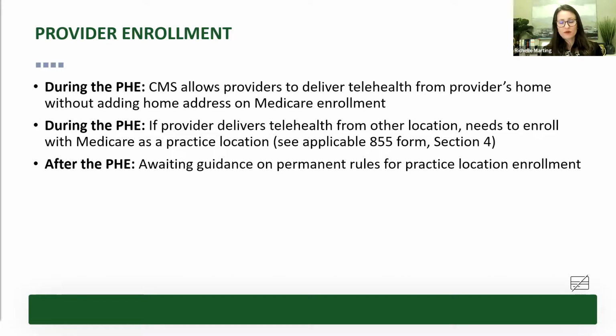However, even during the public health emergency, if the provider is regularly delivering services from some other location other than their home, they do need to register that practice location on their Medicare enrollment. It's the 855I, I believe; 855B is the group practice, 855I is the individual enrollment form. In Section 4, you would add that location where the provider is routinely going to be delivering their telehealth services as a registered practice location, so that it can be reported as the location of service on the claim form towards the end. I want to say it's box 31 or 32.